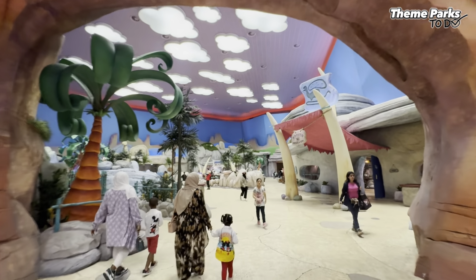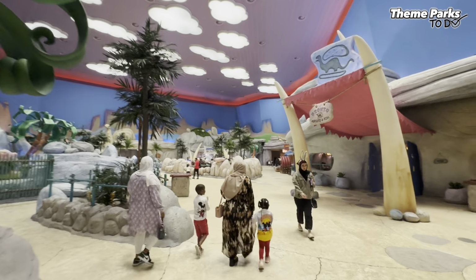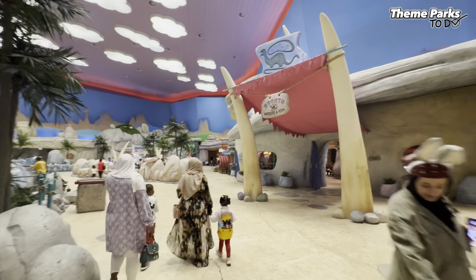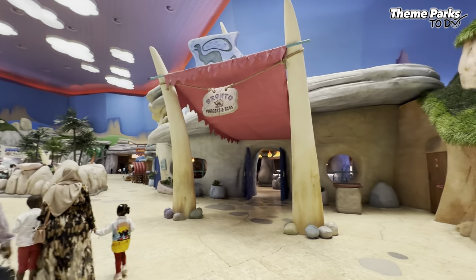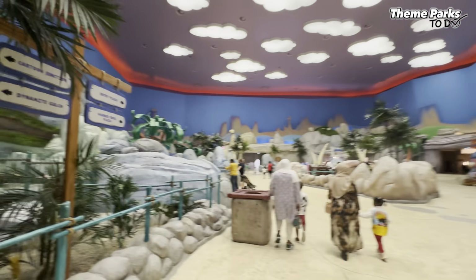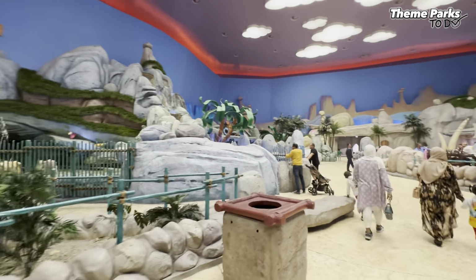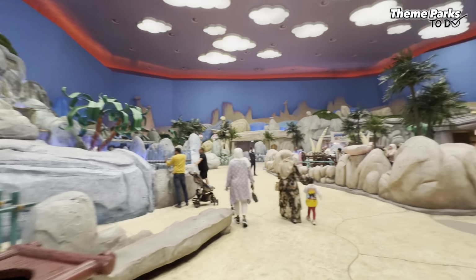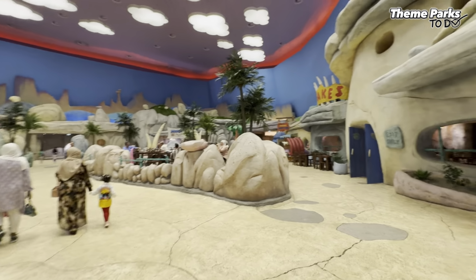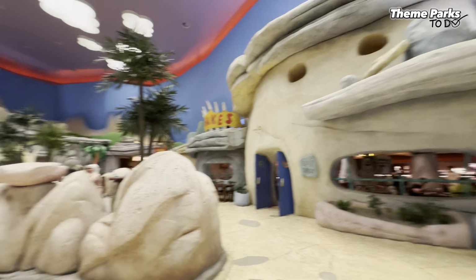Now off to the last area in the park here to explore, that is Bedrock, home to the Flintstones. It's so many years ago since I saw a Flintstones movie or cartoon or anything. But it's nice to see this here. Very well done, very well done, very nice.